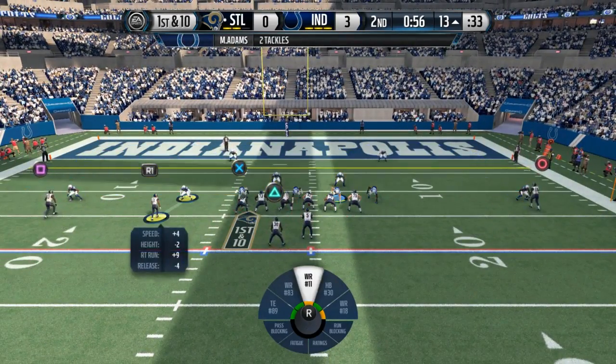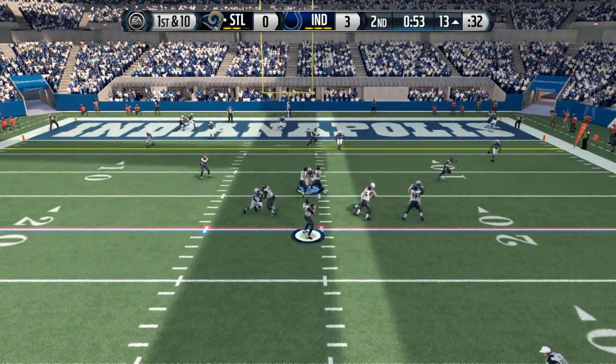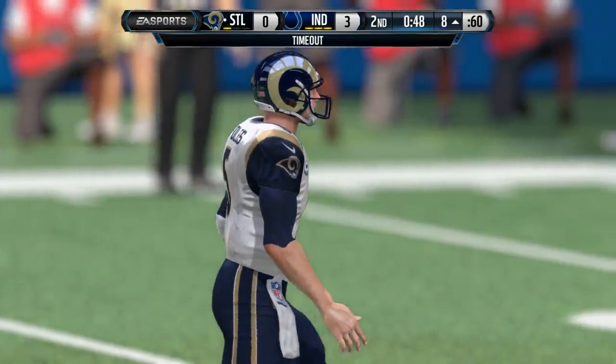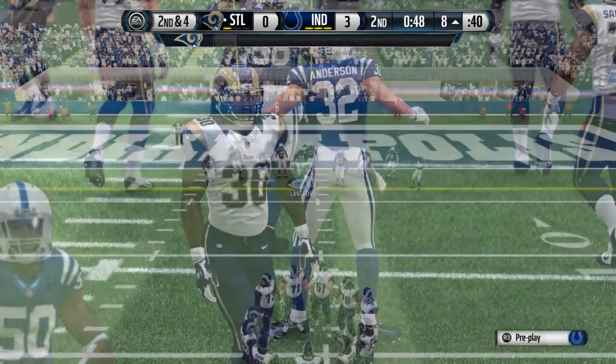God, I said his name in the other video and I didn't understand, I just forgot it. Kyle Long. Let Kyle Long move back inside to guard, where he is much more used to playing.